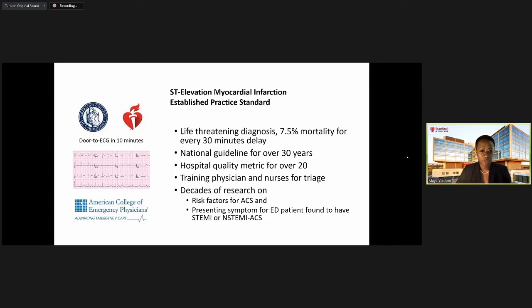Physicians and nurses are trained on how to identify patients who need early testing. And in addition to this, we're all targeting trying to get a diagnostic test and EKG done in 10 minutes. And there are metrics for doing this we all adhere to and are tracked nationally. But the way that we do this is maybe not optimal, and there is an opportunity to improve this that can use the power of the computing that's now part of our practice.